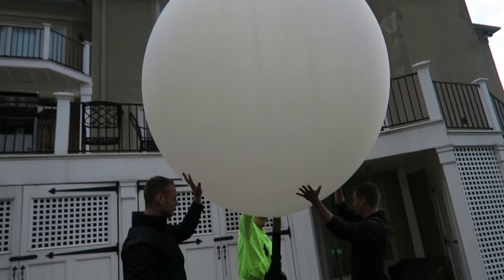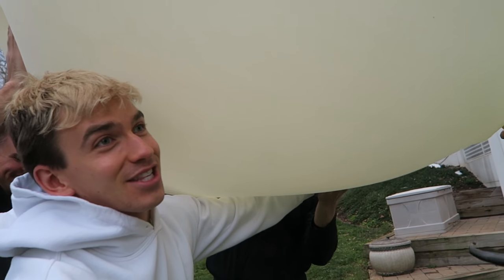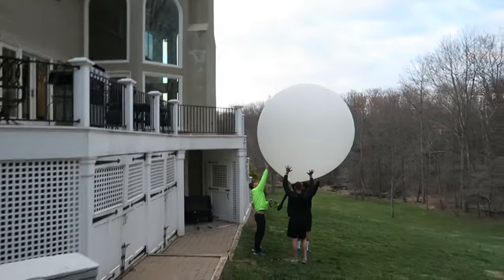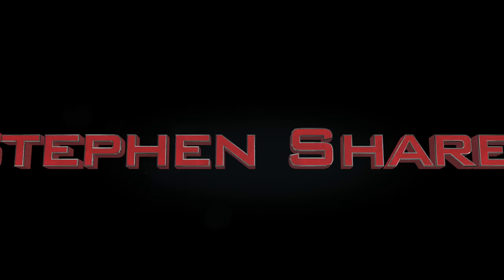Oh my goodness! Hang on. All hands on deck. Guys, this is the hardest balloon we've ever had. Oh my gosh! Hey. Yikes! Oh my gosh, it's getting huge! Careful, the wind! It's gonna pop!